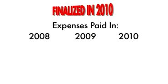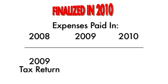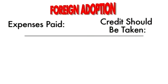For example, let's say your adoption was finalized in 2010, but you paid adoption expenses in 2008, 2009, and 2010. Your 2008 expenses would have been taken on your 2009 tax return, the year after they were paid. Your 2009 and 2010 expenses will all be taken on your 2010 tax return. And keep in mind that the total expenses paid in all 3 years cannot exceed the maximum amount allowed of $13,170.